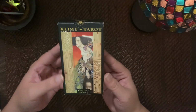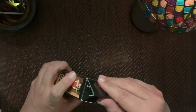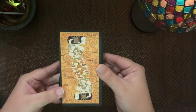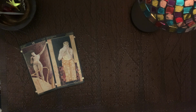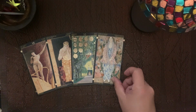Okay, so another option for which deck to use for this birthday decan reading is the Klimt Tarot. And I just showed this off to you guys as well. I know. But I'm completely obsessed with this deck right now. Look at these backs. I edged mine in black. It's the artwork of Gustav Klimt. It's got this beautiful blingy gold foiling, or whatever you call that.